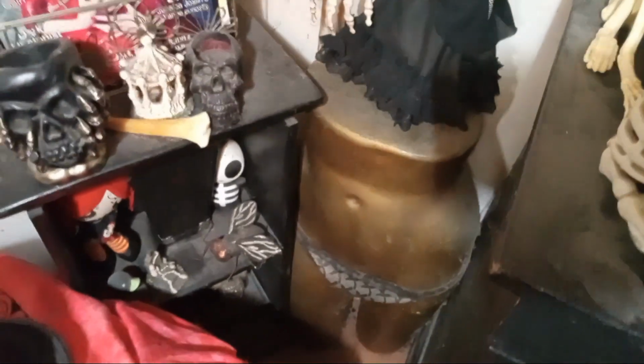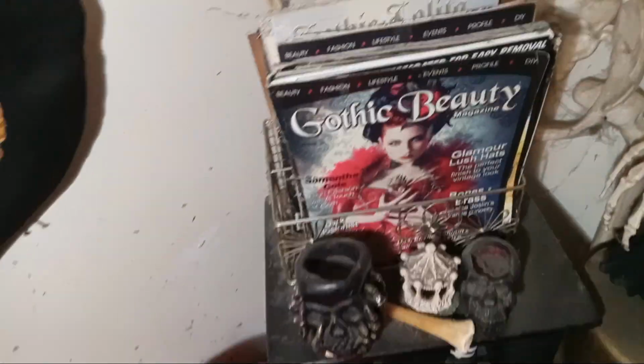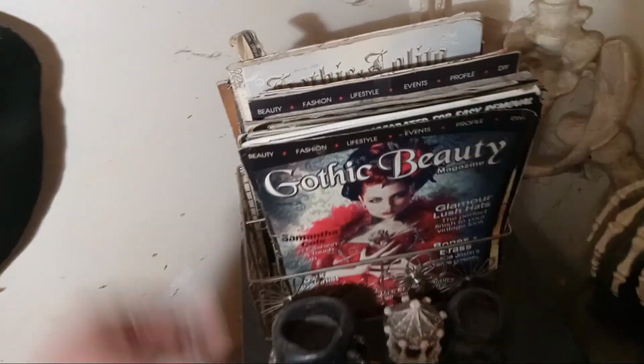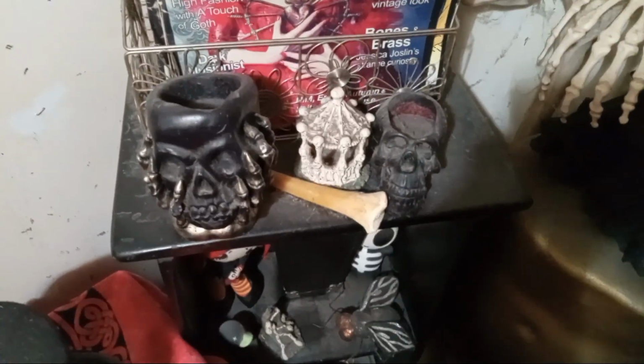Here's the doll that I made, and she is on this woman's golden stomach and legs thing. Lower half, not even half, lower, I don't know, portion of her body. Here's a nice little skeleton. Here's my little magazine rack. I have a bunch of old Gothic beauty magazines, some English language Gothic and Lolita Bibles, a bunch of fun stuff. Some bones, some skeleton candles, little Ruby Gloom and spooky little dead duck, fly.